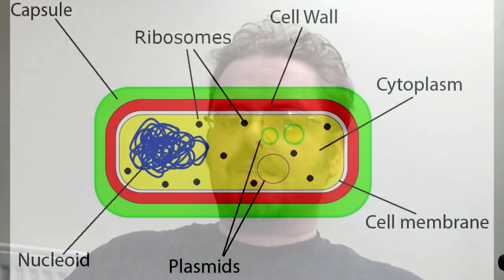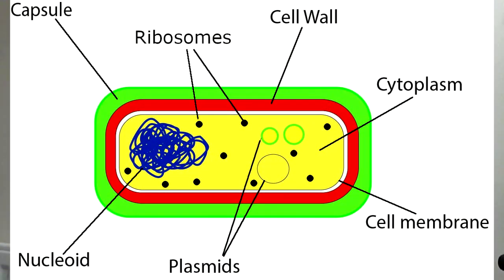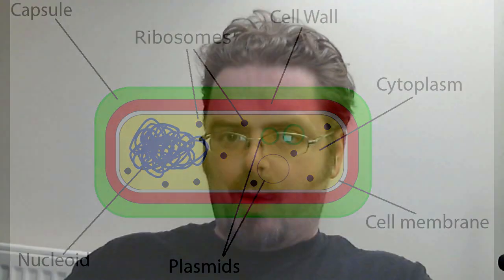Now, if we go inside the cell wall, there's a structure there called the cell membrane. 2 layers of lipids. Its function is to control what substances enter and leave the cell. Right? That's it. Controls what enters and leaves the cell. And that applies to all cell membranes. It doesn't protect the cell or anything like that. It just controls what goes in and out. Right? That is important.